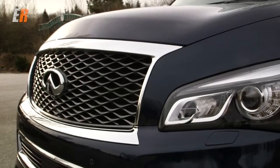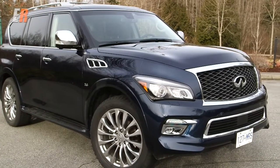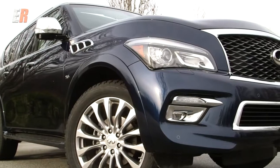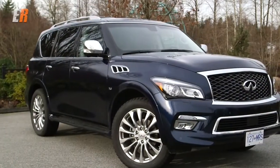Now the front is where it's at. You got this big bulbous hood. The headlights are lower down, making the hood look even more massive. Then you got the generous use of chrome and great light treatments. This is a front end that says, look at me.